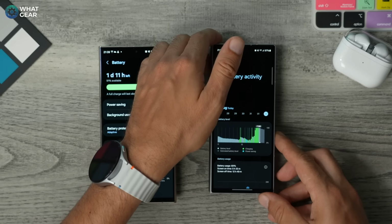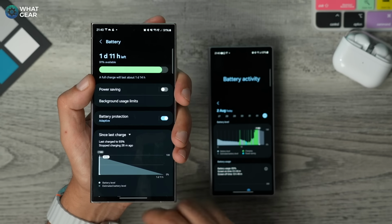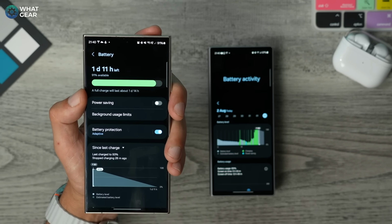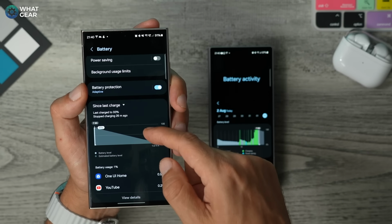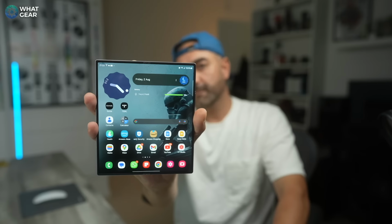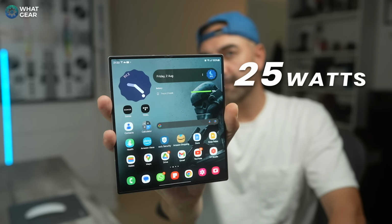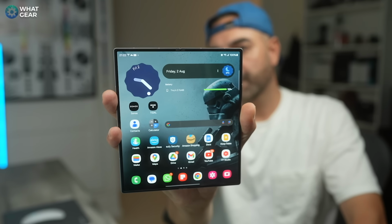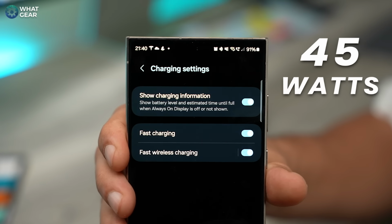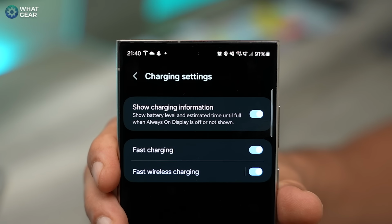However, I do remember when I started using the Galaxy S24 Ultra for the first time, I was thoroughly impressed with the battery life. So I guess it's very good battery on the Z Fold versus great battery on the Ultra. But there is a big win here for the Galaxy S24 Ultra. It is the charging speed. The Z Fold 6 supports 25-watt charging, which can get you from 0 to 50 in 30 minutes. And this is good, but the S24 Ultra supports 45-watt charging, with some users reporting getting nearly 70% in 30 minutes when using the super fast charging mode that it has.